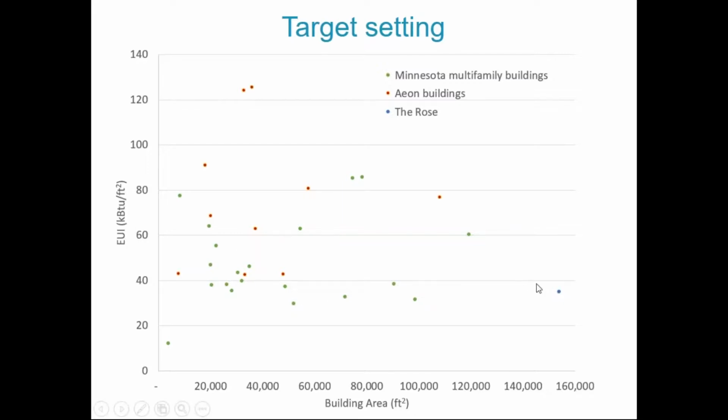And we're able to use this to determine, do we want to set the target as the best building that Aon has designed and operated, or do we want to make it average or somewhere in between? This allows us some flexibility to choose an appropriate target.